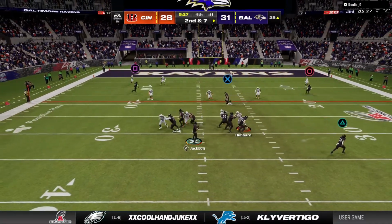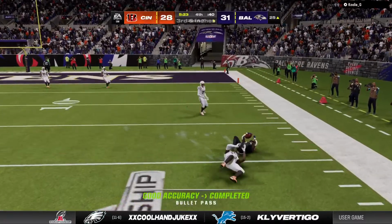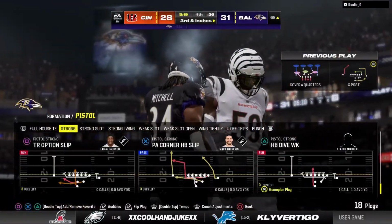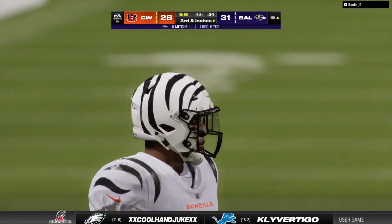Jackson now. To the right side, it's caught by Mitchell, and he'll be brought down inside the 20 at the 19. A gain of 3 last play. This time they double it and pick up 6.